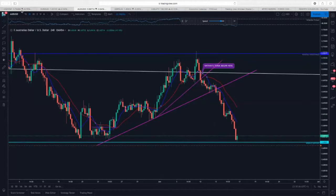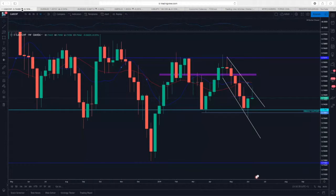Now, going into this week, I'm going to break it down into 3 types of trades, starting with a short intraday trade. But ultimately, I'm always looking at the weekly time frame. Obviously, it's the end of the week now. Let's see what's going on for the week ahead. So CAD against the CHF.